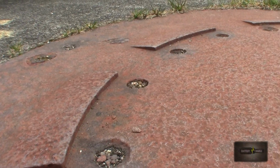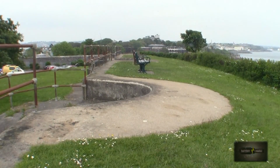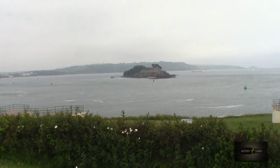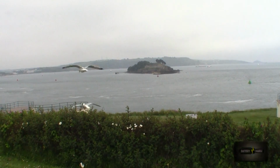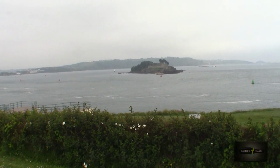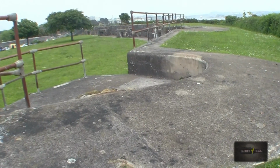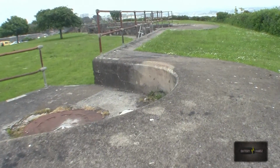So, now let's look at the 1898 setup. This battery covers the water on both sides of Drake's Island. The range of fire sweeps across Firestone Bay. No doubt, in 1898 there would have been defences on Drake's Island too, stopping boats meant from Plymouth Sound, but that is something you will have to investigate for yourselves.